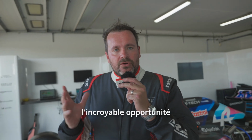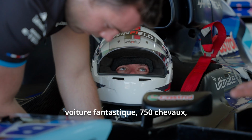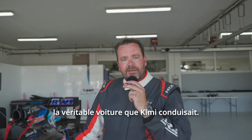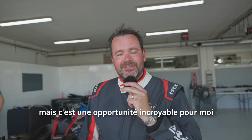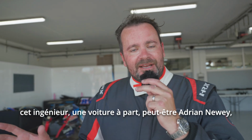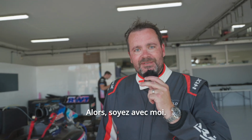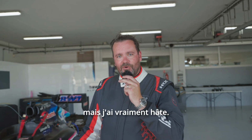And today I got the incredible opportunity to drive this fantastic car, 750 horsepower, the real exact car that Kimi was driving. So wow, I'm a bit nervous to say the least, but it's an amazing opportunity for me. I don't think ever an engineer that engineered a car, apart maybe from Adrian Newey, drove a Formula One car, so I can't wait. Trust me, pressure is on, but I'm really looking forward.